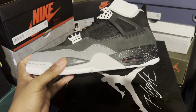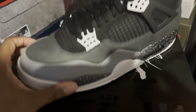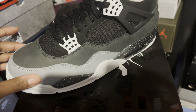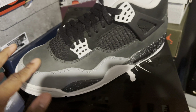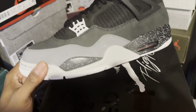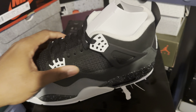So moving up to the upper of the shoe, you got a nice premium suede on these. Very good materials. I like these materials on these. You start off with more of a cool gray, and then you get into a darker, I guess that's the anthracite gray right there. So I like how they fade the colors in these.